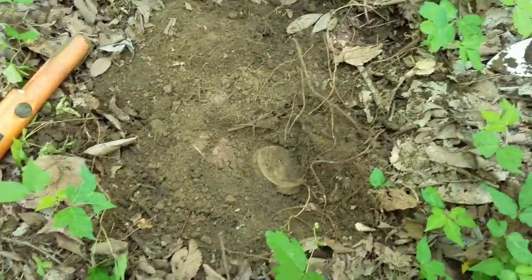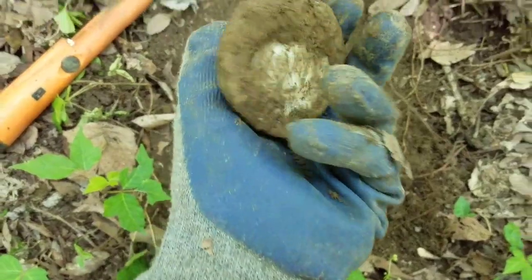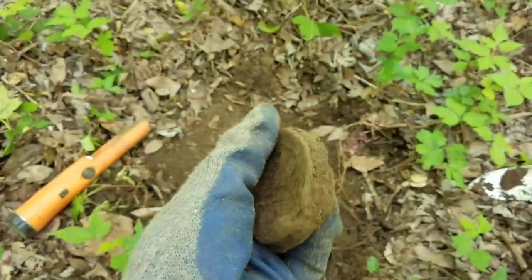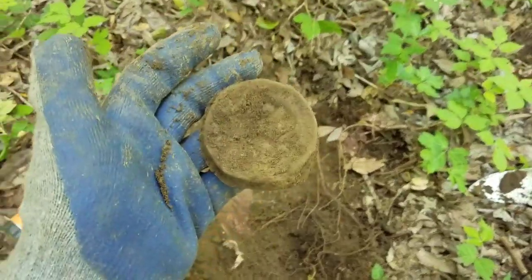Alright guys, so I just dug another mason jar lid. I'm telling you, one day it would be so awesome to find a mason jar full of coins under the ground. That would be unreal to find something like that. But this is number 2 for the day, so let's keep going.